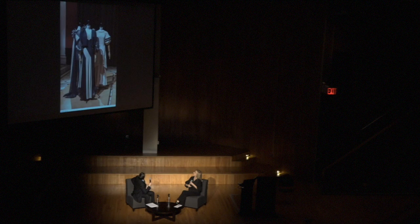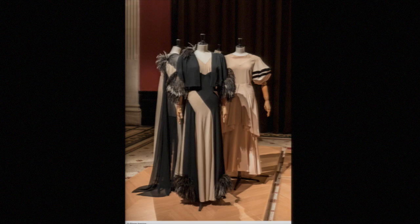Oops, sorry, I'm going backwards by mistake. And back in Paris, you've grouped them. Here we see the same ones that we just saw on the platform. It was more grouped by color, but it's displayed another way in New York with the cape on the dress.